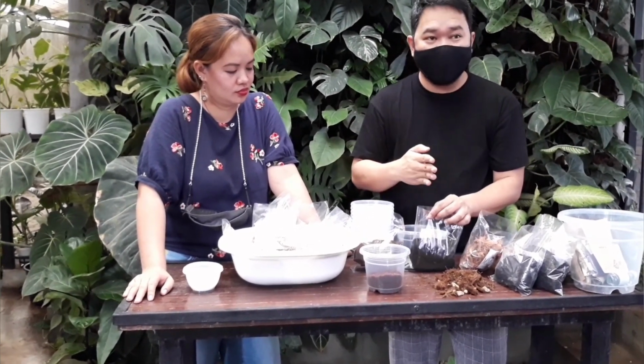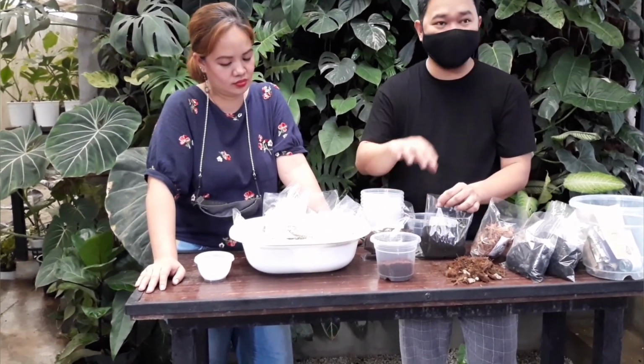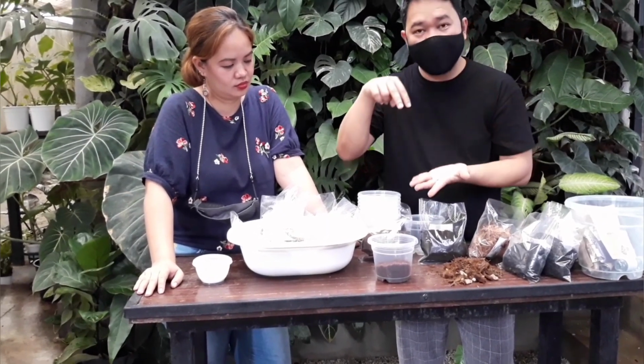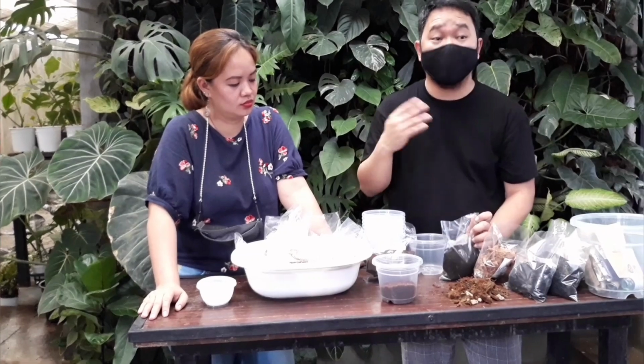Kapag alkaline ka, okay, your plants do not eat. That's how simple it is. If you wanna do a quick test, either you have those soil acidity meters that you buy on Shopee, you will find out. Pero yun, the moment you put more organics means more acidic.